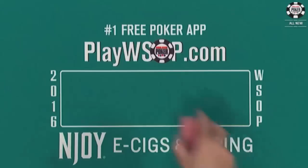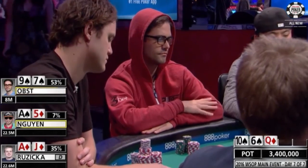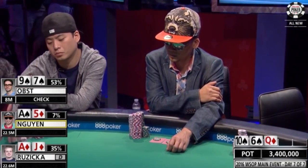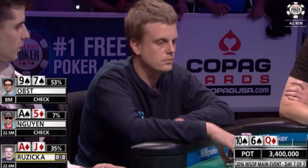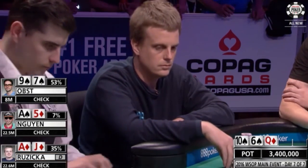The hand doesn't really have much pre-flop action, so we'll talk about what happened pre-flop. Going to see a flop: 10-6-queen, 2 spades. James Obst with a straight flush draw. He checks it. I would never check a straight flush draw to a man wearing a raccoon hat. Wynn checks as well. Ruzicka with ace-jack checks as well. He's got the best hand right now.